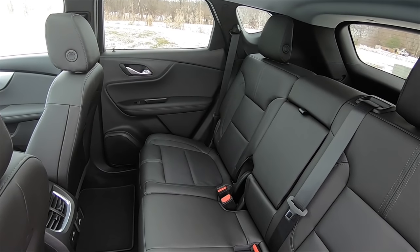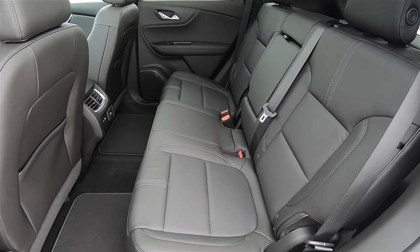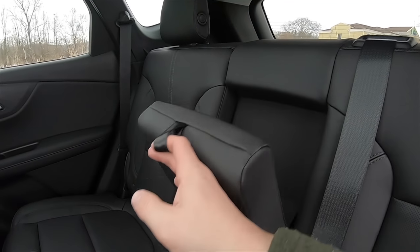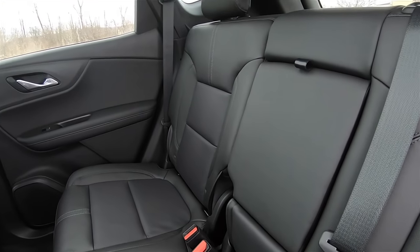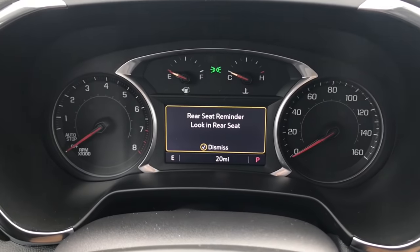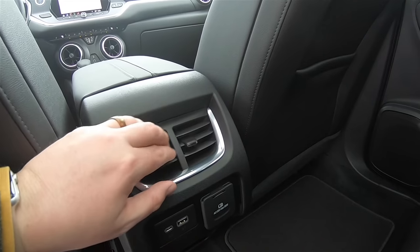And the rear seat in this vehicle features outboard head restraints that are adjustable. 3-point seat belts. This vehicle also features a center armrest that folds down. It does reveal a nice padded armrest as well as molded cup holders. This vehicle is also equipped with a rear seat reminder that reminds you if you've opened the rear door before you started the vehicle to make sure that everything is clear.